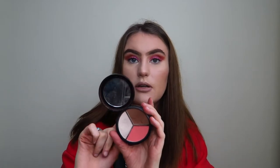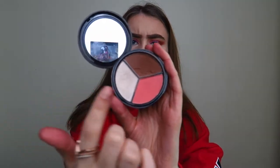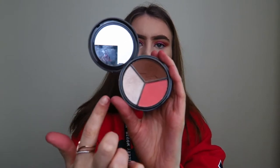I got this in the shade number 6, but it's basically a trio. It's got a bronzer, a blusher and a highlighter. They're not the best, they're not amazing, but they are really good for travel. They're very pigmented, so you just need to tap your brush in the tiniest little bit. But if you're traveling, and this is 3 products in 1, in this tiny little thing, I think it's amazing.